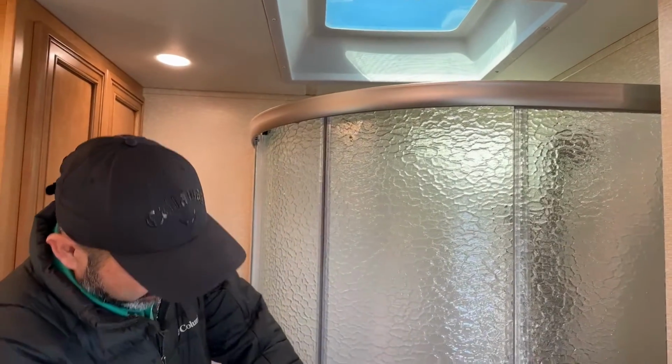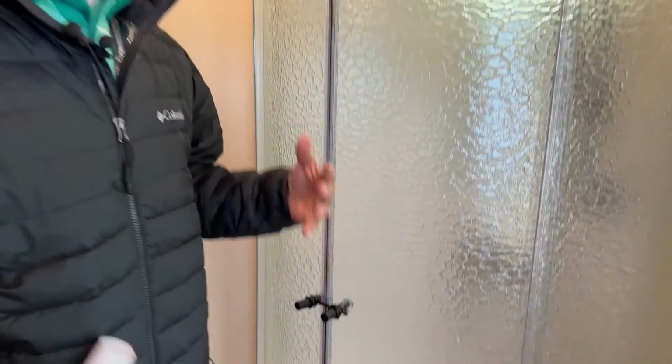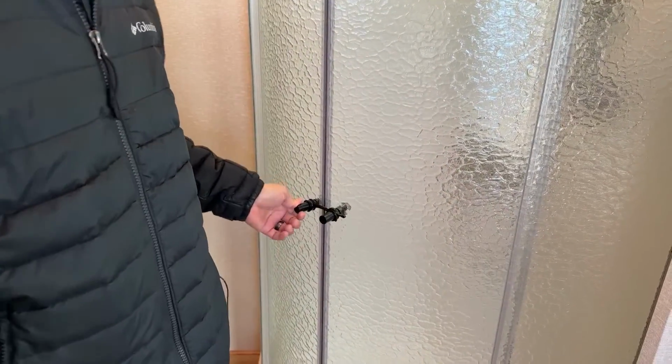When you're going down the road, make sure you lock this. Make sure you check all your pocket doors, everything. Make sure everything's closed when you're going down the road so nothing slams and scares you. It will do it.